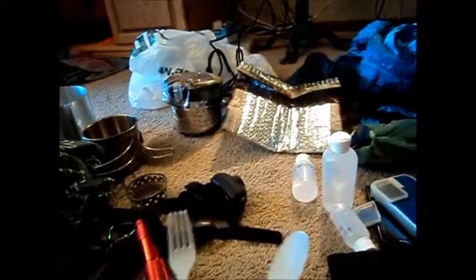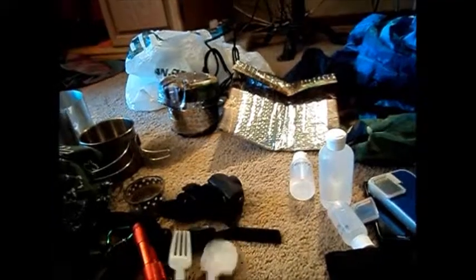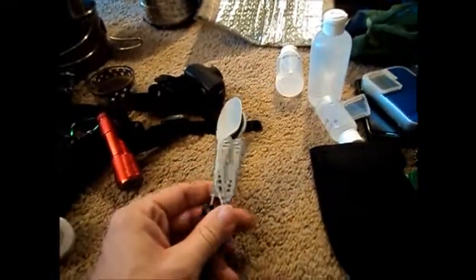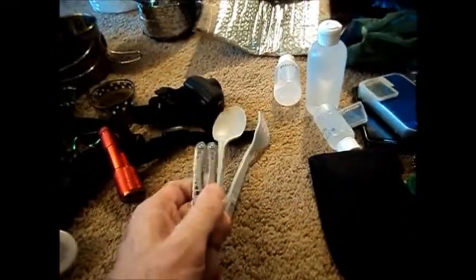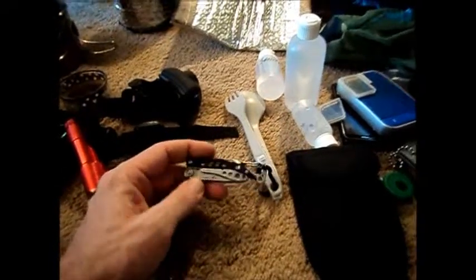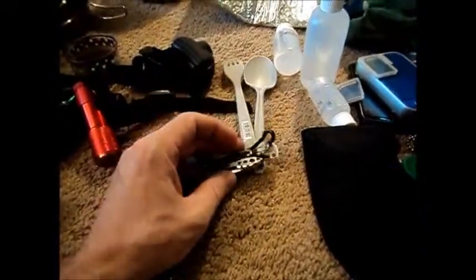Couple little plastic spoons, they're just cheap, I think they were 50 cents a piece or something at Walmart. So, yeah, we use those. Got a little mini Skeletool. It's got a scissors on it, a tweezers on it. Good to have one of these when you're camping, just to have one. You never know what you might need, and besides, I like it, and it's a fun little toy. And I'm a guy, and I like toys.